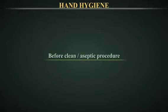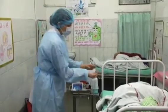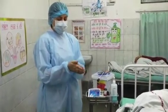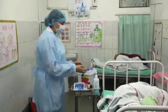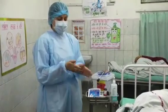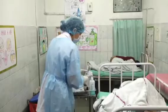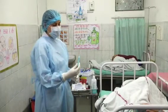Before clean or aseptic procedure, why? To protect the patient against infection with harmful germs, including his or her own germs entering his or her body. When? Clean your hands immediately before accessing a critical site with infectious risk for the patient. For example, a mucous membrane, non-intact skin, an invasive medical device.